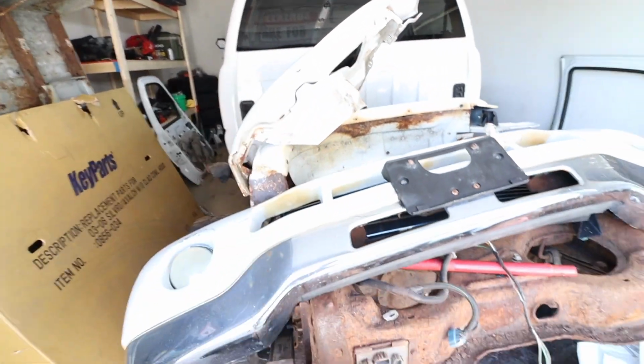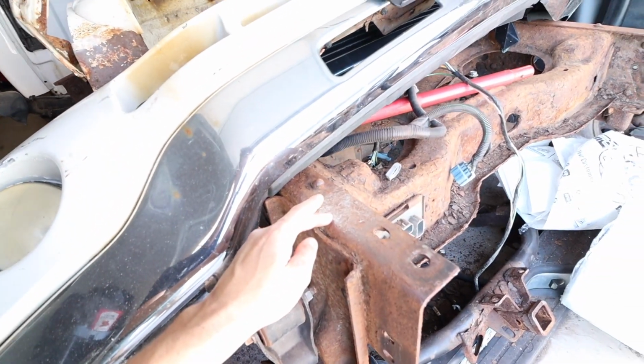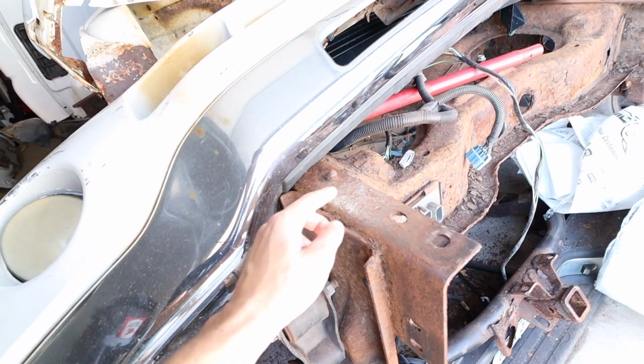I know it's kind of hard to see because of all the other body panels, because we're really tight on space. We have started in a couple spots restoring the frame, just seeing how much rust we can get off. And honestly, once we paint, this is going to look way better than you think.